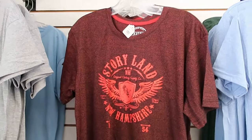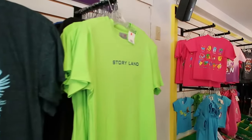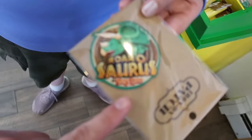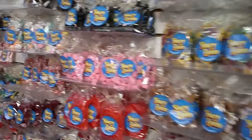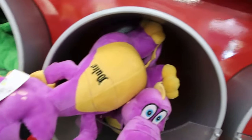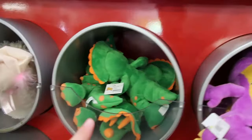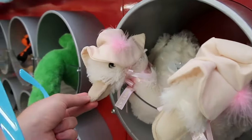They got some t-shirts here, Storyland, New Hampshire. This one's very minimalist. Still found an iron-on patch for Roar-O-Saurus. So that's pretty cool. They have a whole bunch of candy here. This is Storyland on it. And then what I think is really cool is they sell all their plushies here. Not many parks have their own IP and sell their own plushies. This is $16.99, $15.99 for the Roar-O-Saurus one, Rory. They got the Mother Goose one here. Wow, they got a lot of plushies here.